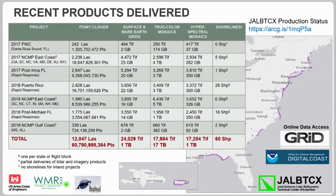This is just a summary of recent data products that have been delivered. You don't need to pay too much attention to the numbers, but maybe on the bottom row, you get a quick feeling that this is a lot of data that is being collected, acquired, processed, and delivered.